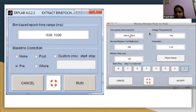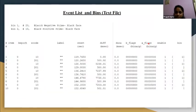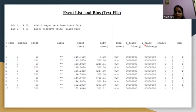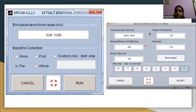Then similarly, after extracting the bin-based epochs through segmentation, we'll have the artifact detection. Here there are various measures of artifact detection, like peak-to-peak amplitude. It's not given in detail, but we have peak-to-peak amplitude and mean amplitude.